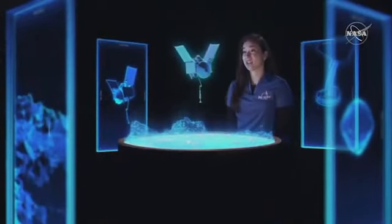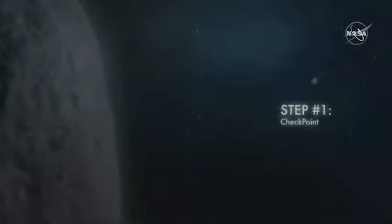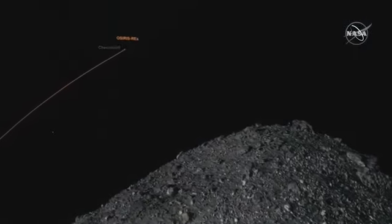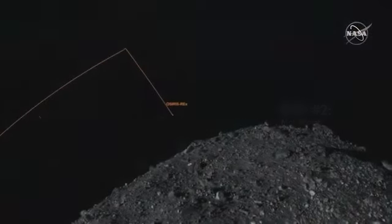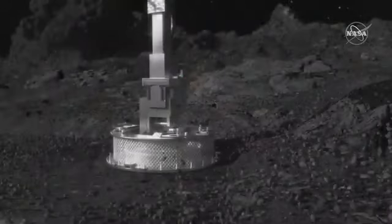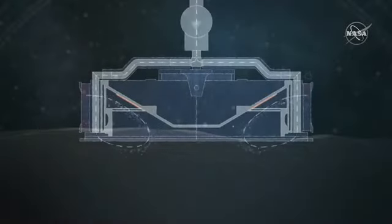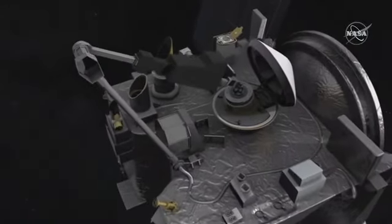The TAG event is our touch-and-go event, which is where we'll actually be retrieving the sample from Asteroid Bennu. We start with a series of maneuvers, one of them being the checkpoint burn, which is where we'll check our position and velocity in relation to the sample site. And then the match point burn, about 10 minutes later, will zero out our horizontal velocity relative to the surface. And then about 10 minutes after that, we make contact with the TAGSAM, fire the gas bottle, and then back away. And we hope to get at least 60 grams of sample, and then we'll be able to store that and bring it back down to Earth.